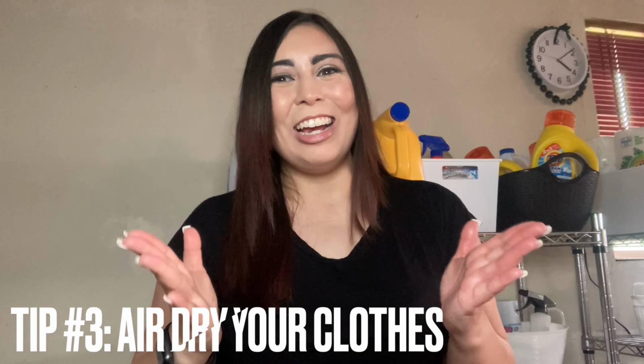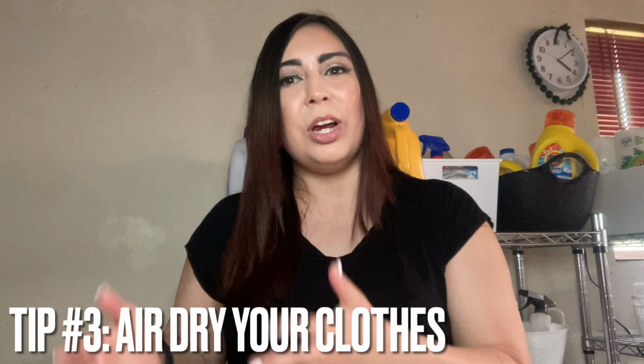Tip number 3 is to air dry your clothes. Why not give your dryer a break and lower your electricity bill costs? If you can, hang dry your clothes outside, and get clothespins from Dollar Tree, Walmart, or honestly any craft store, very inexpensively. It is nice to hang dry them outside. Also, a little fun fact.